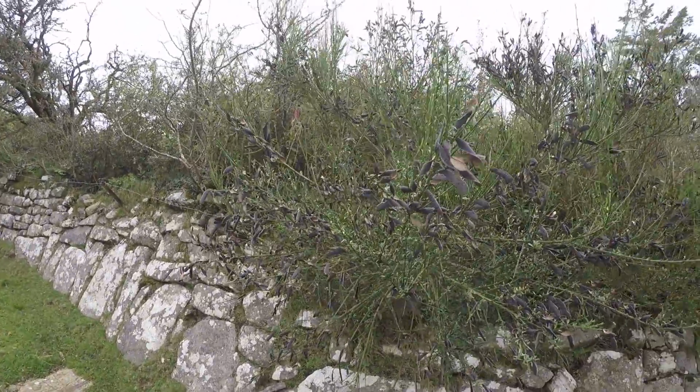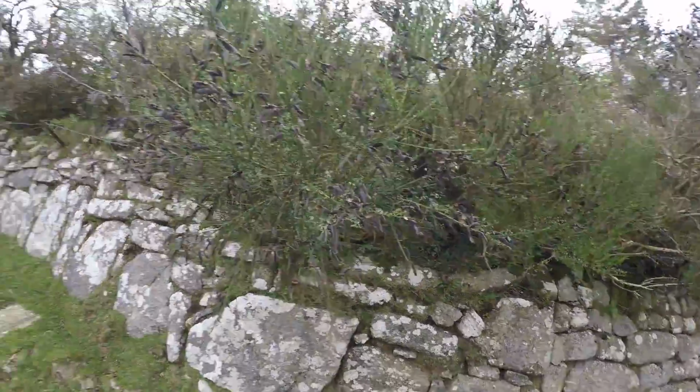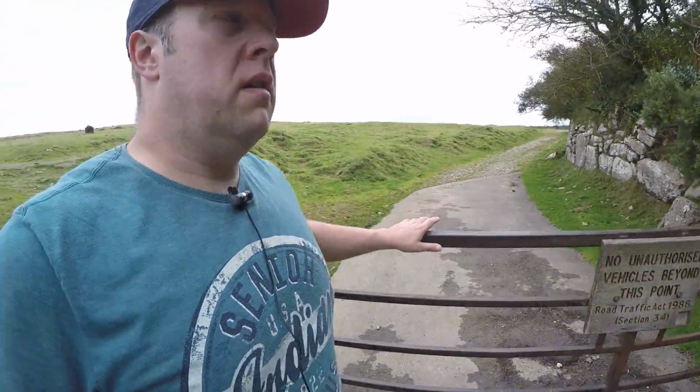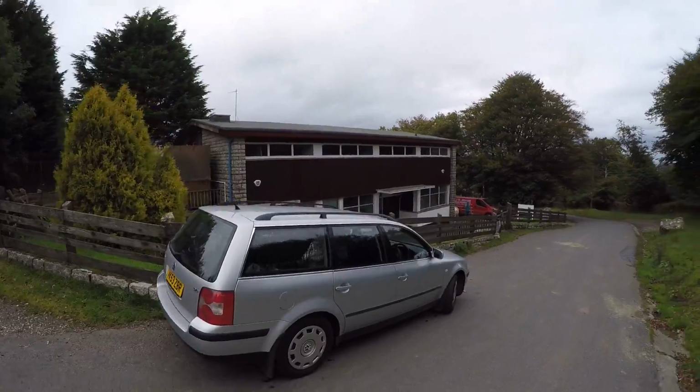Ooh, that's weird. Little pods. Not sure whether they're native to Dartmoor. Okay. Through a gate. Wow. What was that? A rather large building. Ooh, it's a leakage monitoring office. I guess that's for that massive reservoir. Seems to be coming down into Belstone proper now.